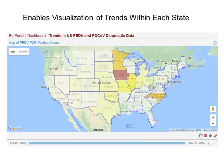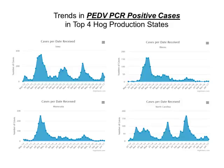And with tools like this, you can say, well, that's great, that's what it looks like overall, but what does it look like in my world, where I live, where my farms are, and so on. With this tool you can also look at what's going on in each state. And this is really what that looks like. So what these graphs show is what it looks like for the 4 major hog production states of Iowa, Illinois, North Carolina, and Minnesota.